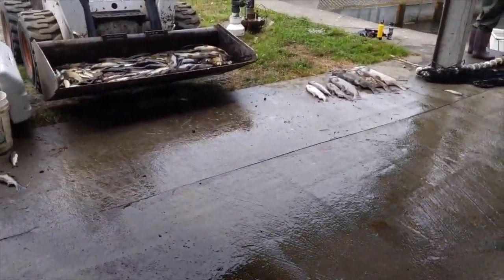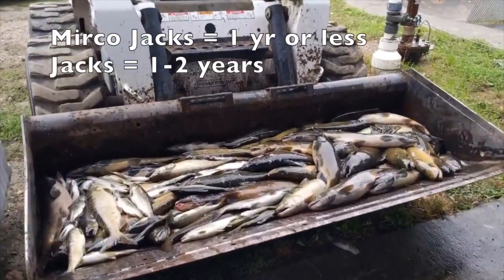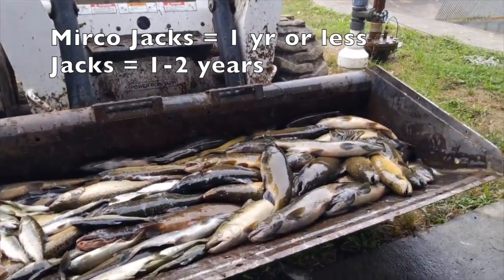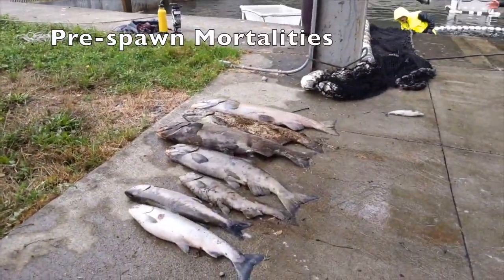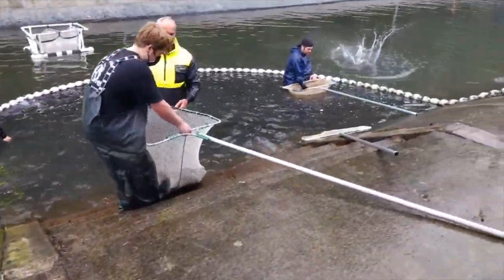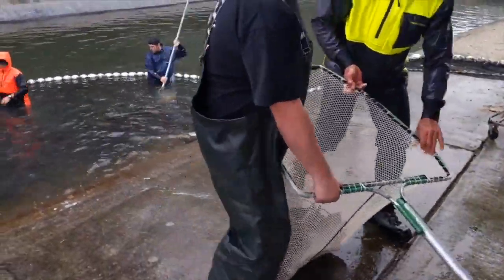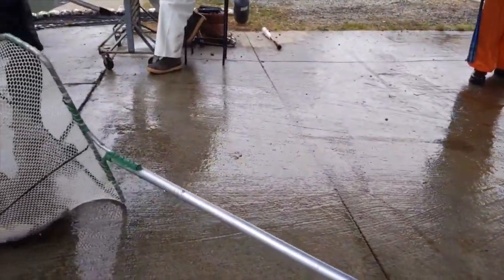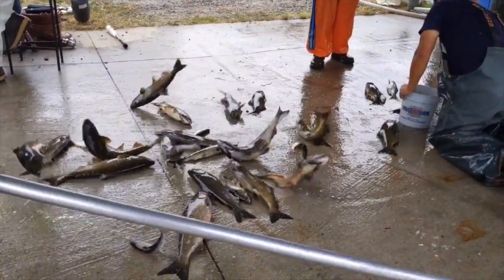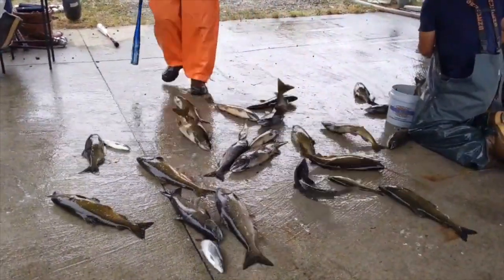Some males come back before they're supposed to spawn. So any males that come back in the first year, that means that they're microjacks, and those actually didn't make it out to the ocean to collect their weight and their growth. Whereas the 1-year jacks, they're not big enough to be considered adults, and so they want to analyze all of those fish to make sure to know why those males came back so early before they were supposed to come back. And this is a whole bunch of 1-year jacks, microjacks that they're going to test and see what's wrong with them.